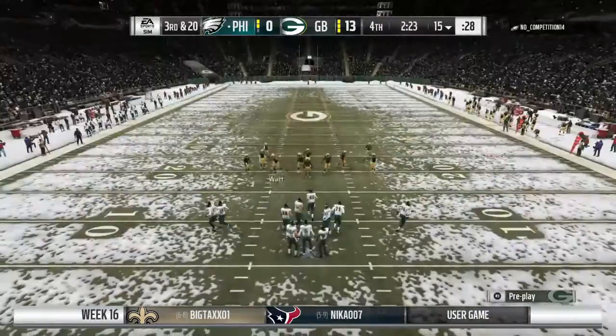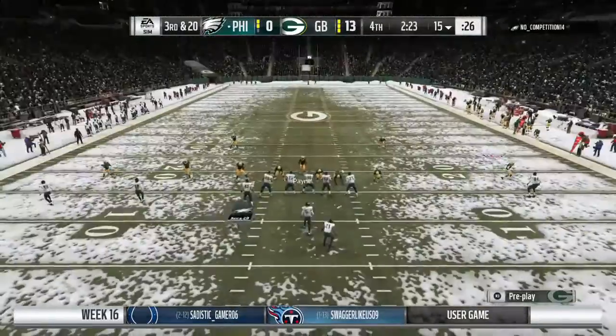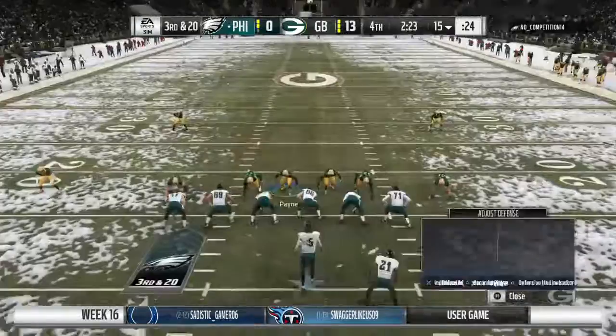The Eagles on 3rd down. They've struggled to the tune of 2 for 8 so far. This will be 3rd and forever.